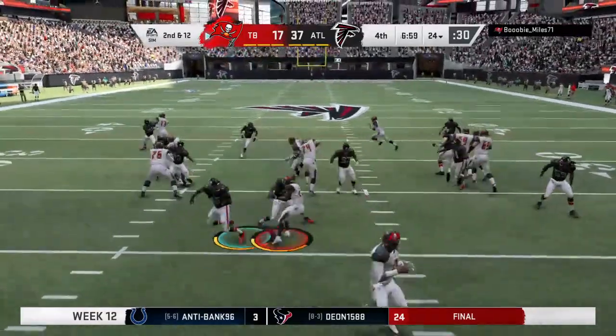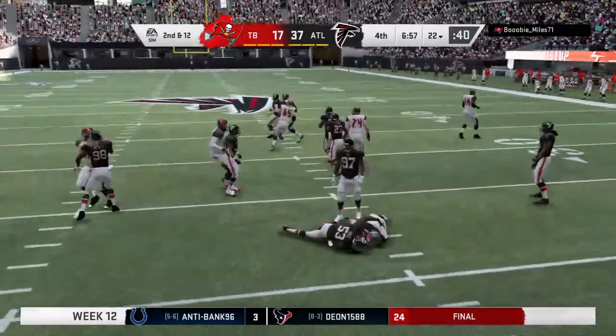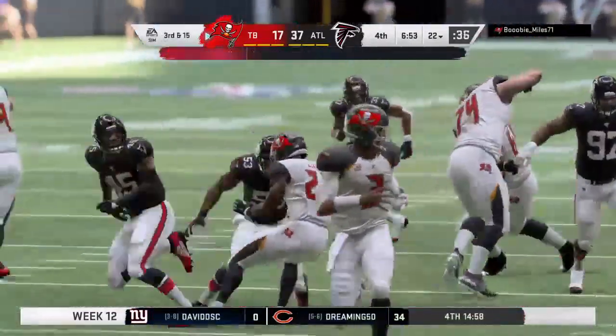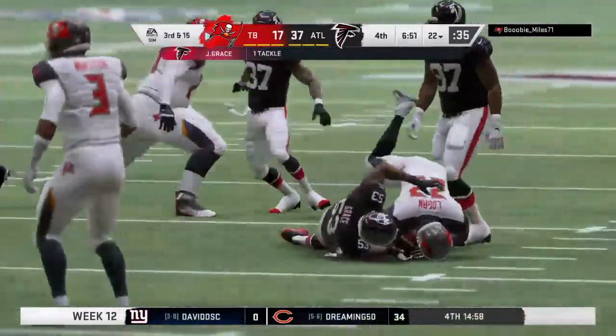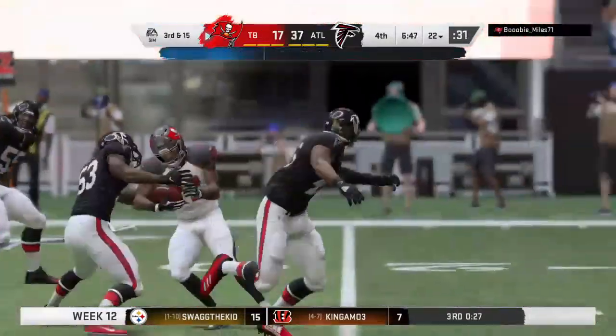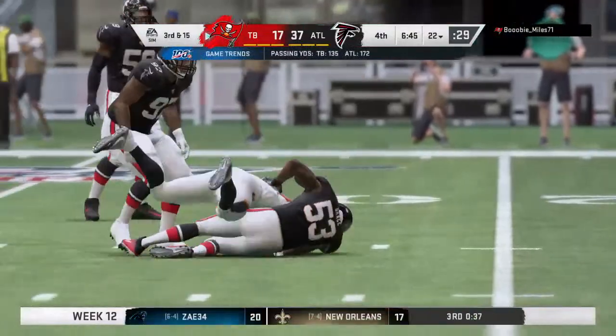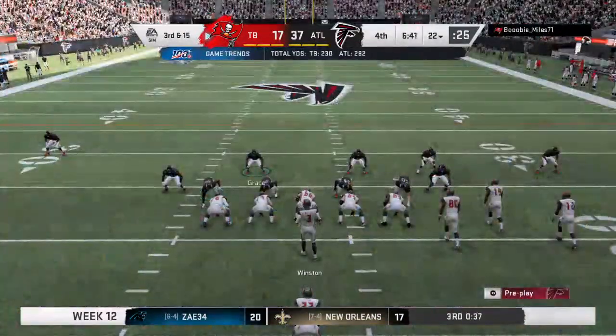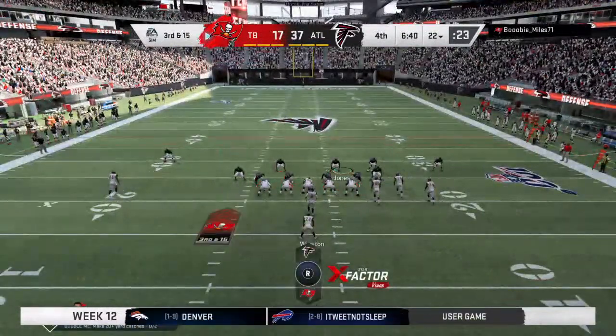Not easily done. They run again with Logan. And this is going to be back-to-back tackles for a loss here as the Falcons defense yet again drops him behind the line. It's a tough one right there. He ran right into the teeth of the blitz as the linebacker was freed up in order to stuff that one for a loss. I think quarterbacks got to see that. Got to find a way to audible into something a little more advantageous.